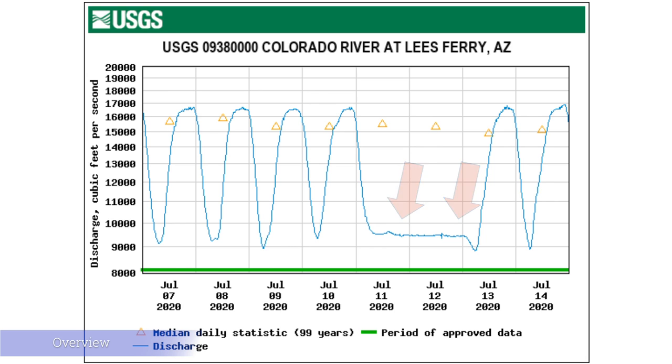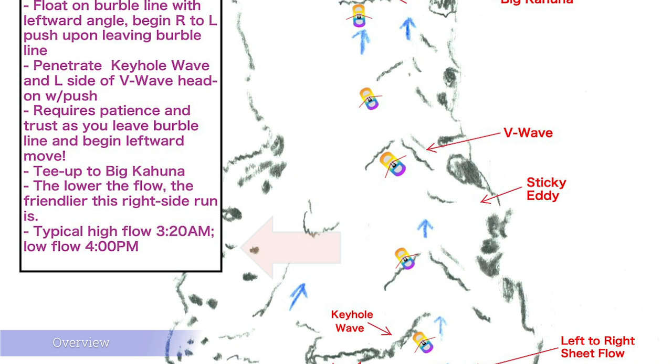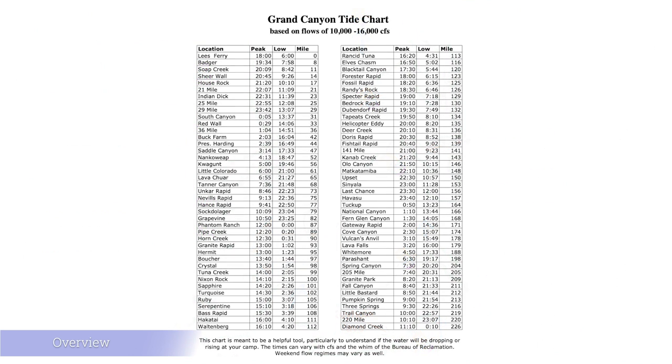Now, it takes considerable time for these surges and ebbs in flow to make their way downstream. On each of the diagrams of the rapids I've prepared for you, you'll see that I've noted timing of typical peak and low flows for that particular location. There's also a tide table document that I'll include in the PDF file of rapid diagrams. It provides high and low flow info for lots of other locations and camps in the canyon. Not only is this info handy for anticipating water levels at the rapids, but it's really helpful to anticipate water level changes when beaching and tying up rafts at campsites.